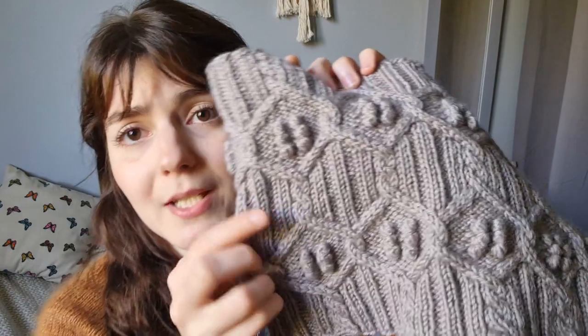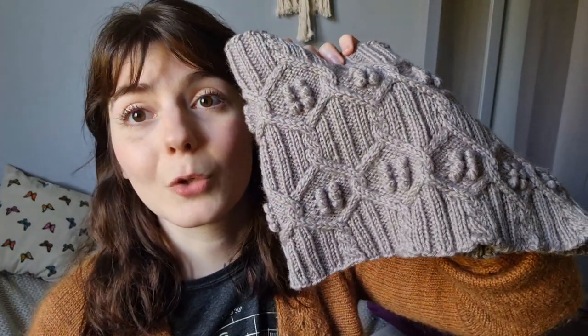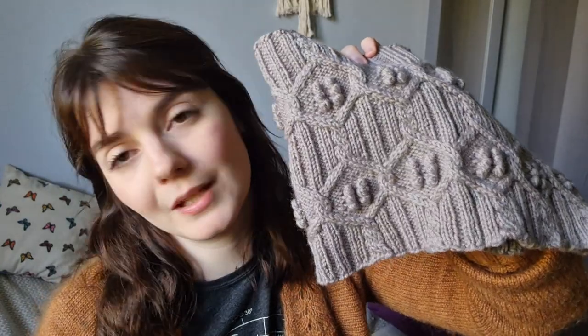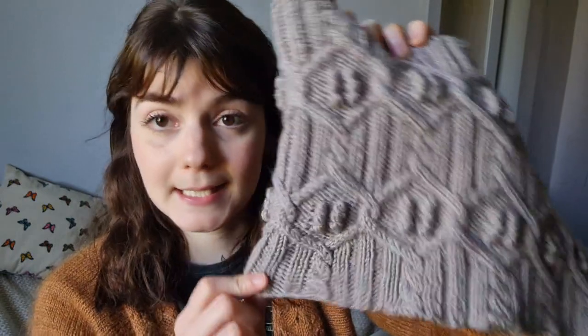And so I think learning to knit cables without a cable needle is very easy, and it also kind of improves your knitting ability, in the sense that you're more easily able to read it. Especially when it's such simple cables like this, there is really no problem at all not using a cable needle. So yeah, this is knit in DK weight yarn.